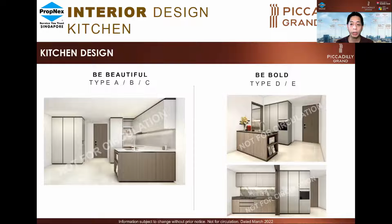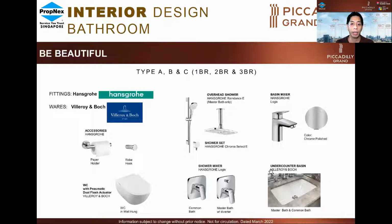They're all based on a neutral warm tone, and on the 4 and 5 betas, slightly darker. Right, you can see on the right hand side. And of course, in terms of bathroom fittings, again, there's some differentiation. 1, 2, 3 betas are all using a chrome polish finish.